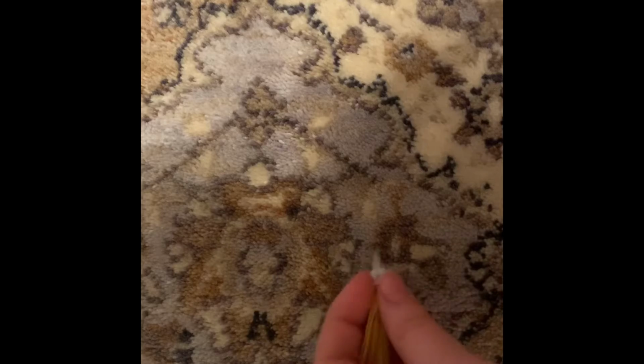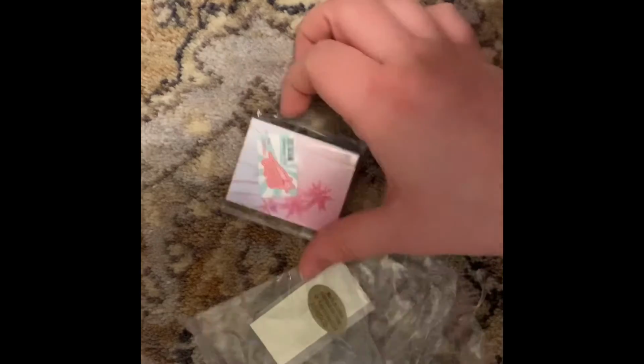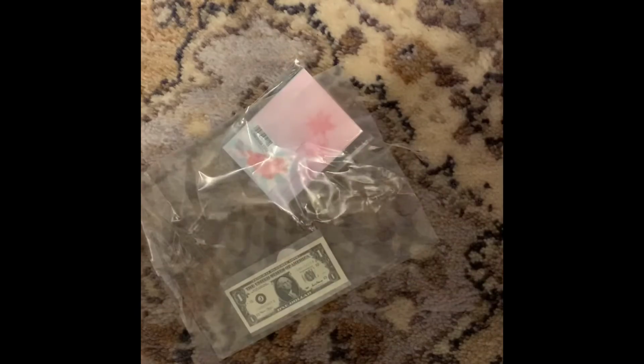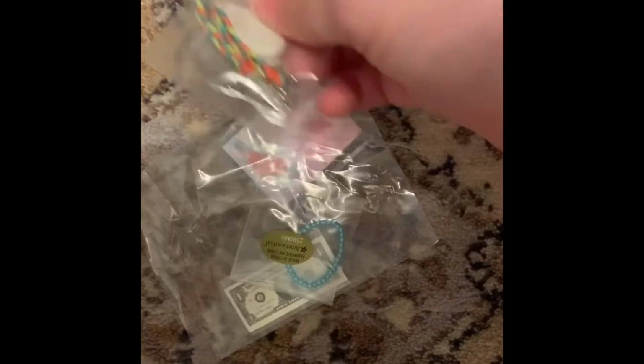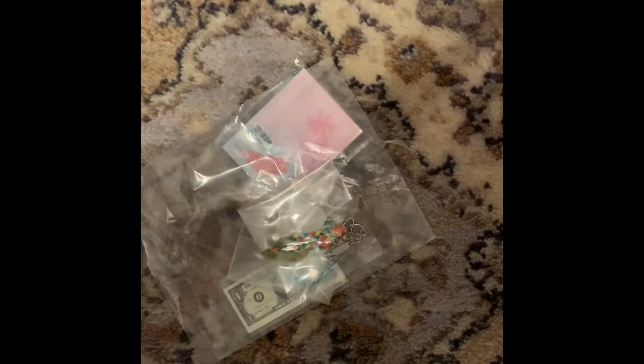Then we have a cute little key, and it is a key. It's very cute. I love how it has fringe, and so it is a very nice touch. Also comes with a journal, her little Shine Athletics card, $3 of money, a cute little bracelet, and another bracelet, or this might be a necklace, but I think it's a bracelet. So it is very cute, this whole set.